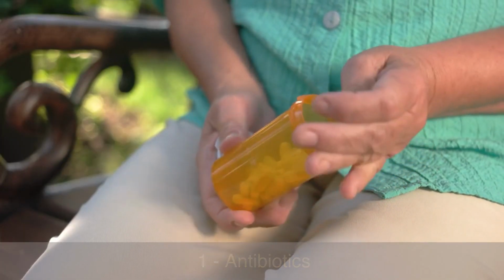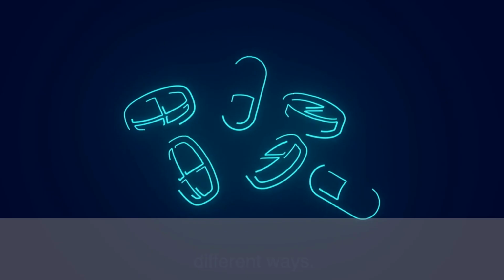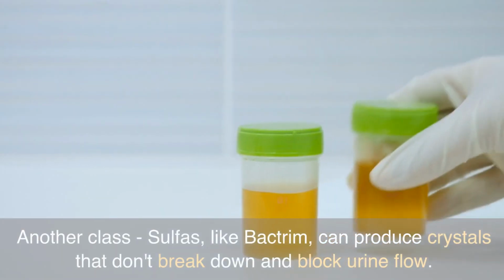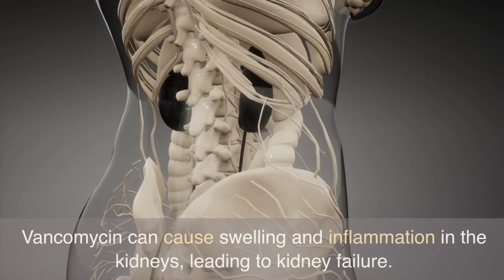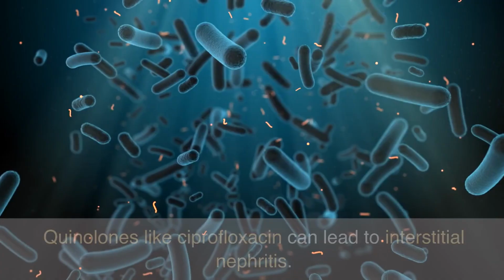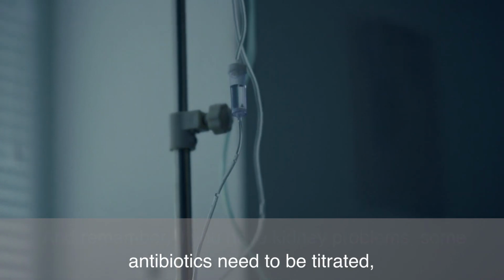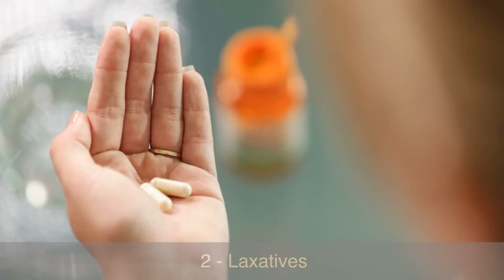1. Antibiotics. Various classes of antibiotics can harm your kidneys in different ways. Aminoglycosides, the most toxic, are neomycin, followed by gentamicin and amikacin. Another class, sulfas, like Bactrim, can produce crystals that don't break down and block urine flow. Vancomycin can cause swelling and inflammation in the kidneys, leading to kidney failure. Quinolones like ciprofloxacin can lead to interstitial nephritis. And remember, if you have kidney problems, some antibiotics need to be titrated, and doses should be reduced to avoid further kidney damage.